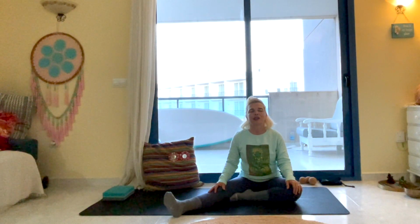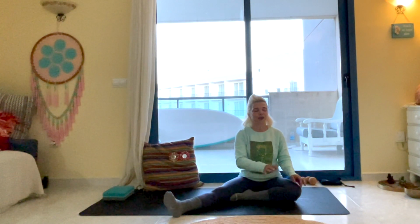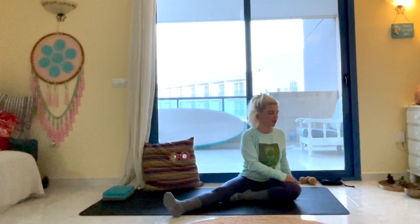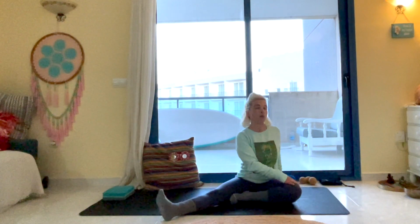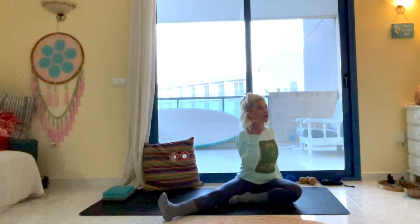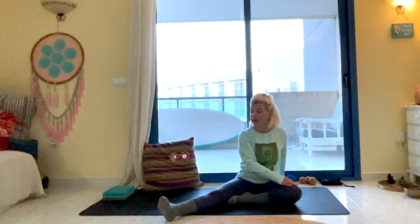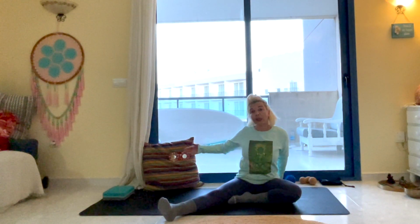So we will start this practice with a little twist, a gentle twist. And we're just going to walk towards that bent leg, that bent knee. And you can take the other hand behind you. What is important is that we always twist with a straight spine, right? So if you feel you're collapsing, it's important that you sit either on a pillow or on a block.